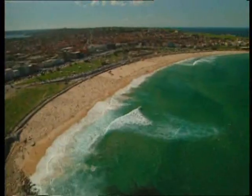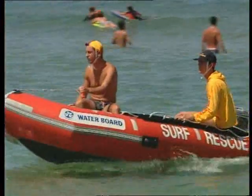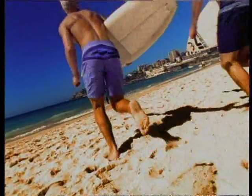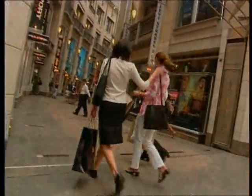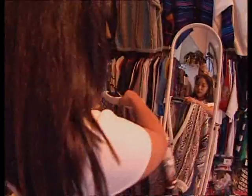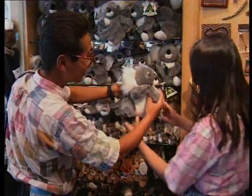This is Bondi. Here you'll find bronzed Aussie lifesavers, bikinis, and Australia's most famous beach. Sydney is also known for its superb shopping. From boutique to unique, Sydney has it all.